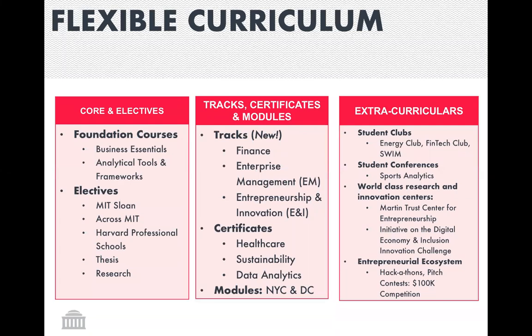There's about 100 clubs that are active every year at MIT Sloan. There's many, many more student-run conferences. The sports analytics conference is probably the most famous at MIT Sloan right now. It is the largest student-run conference in North America, and has a lot of eyes on it from both inside and outside the institute, but is still very much student-managed and student-run with faculty oversight.